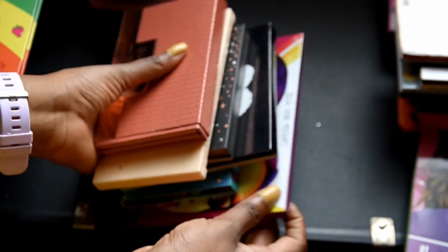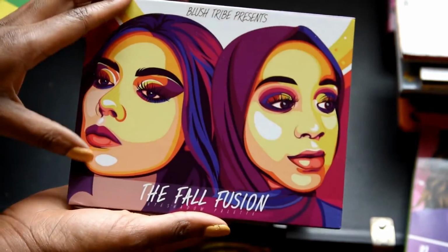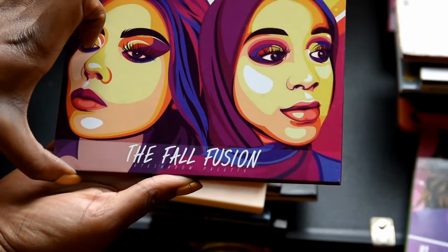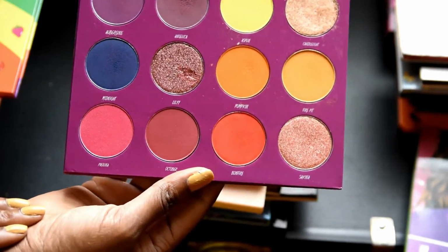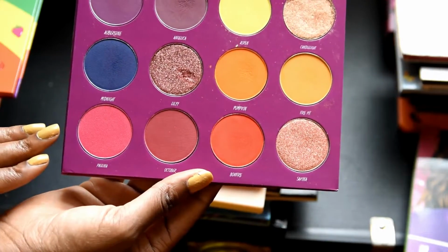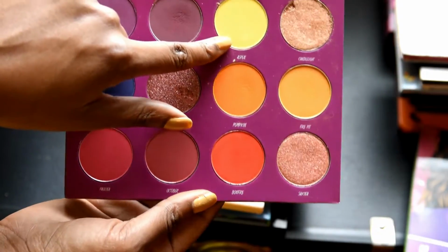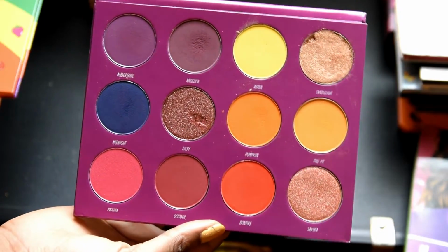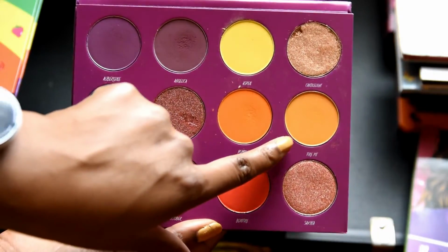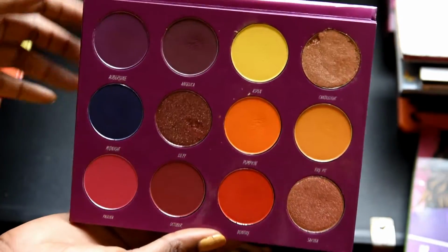I'm just going to jump back into Blush Tribe because I see it and I wanted to keep them together. And this is the only other Blush Tribe palette that I've kept. Every other palette I've gotten rid of. And this is their Fall Fusion palette. I really enjoy this palette. Very pretty colors, very nice pigmentation and formula. The only shade I don't like is this one right here. This yellow is trash. It really is. It ends up being ashy and pastel on my complexion, and it just doesn't work. She could have just kept this, which is like a mustardy yellow, and done a different shade right here. So just food for thought.